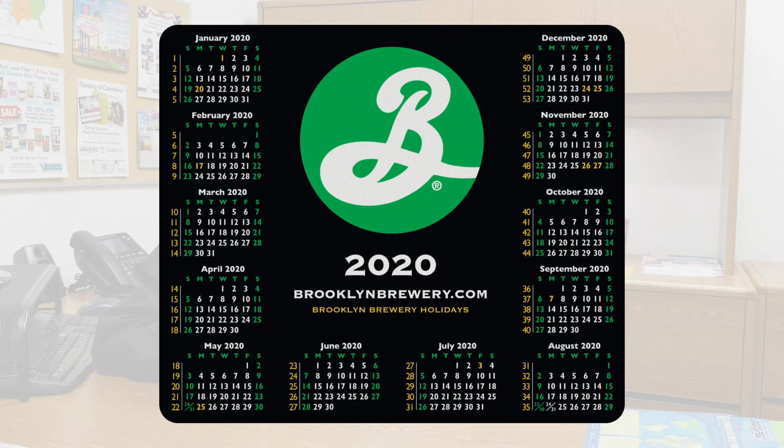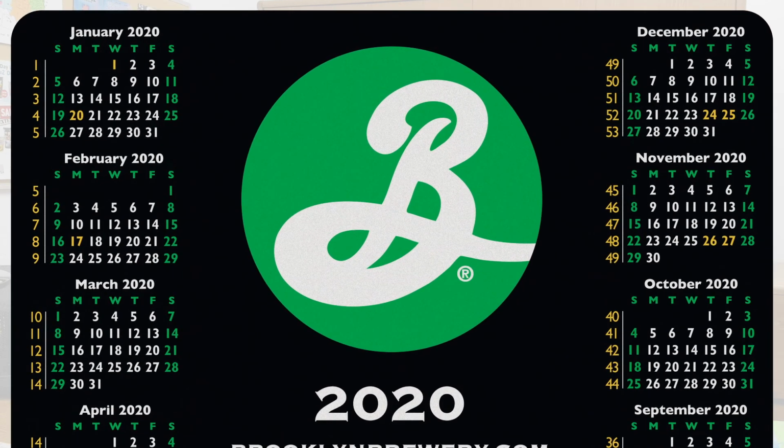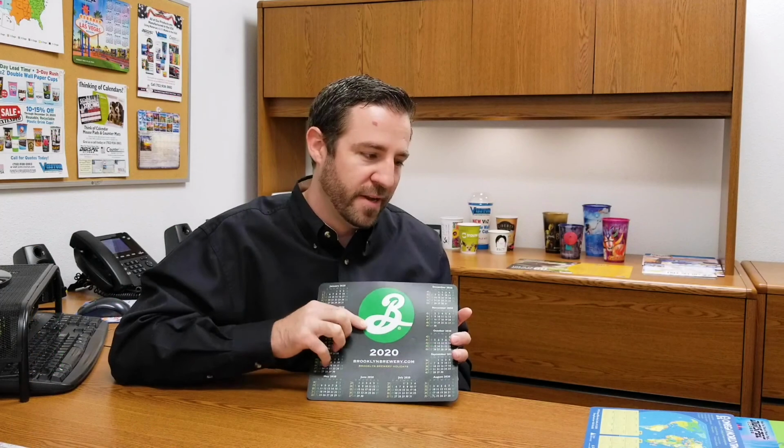What they did is they said, I want to give a calendar to all of our customers and let them know when we're not going to be available for them, because we want to make sure that they're not left in a lurch. So as you can see, now focusing in on this, you can see the yellow dates here are the dates that they're not going to be available. It's just a nice calendar that somebody has on their desk, and then they always get to be reminded of one of their favorite vendors.